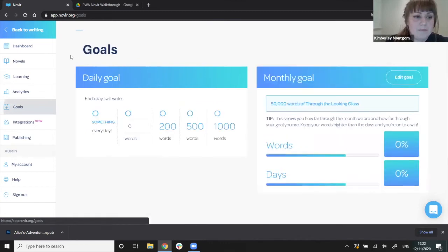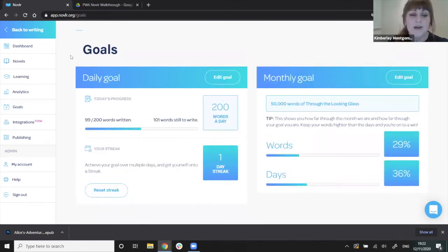Let's have a look at goals. Another community inspired feature. People wanted to be able to track what they've been writing and writing streaks, set goals and things. So you can set a daily goal. I have a low goal to write 200 words a day, which I haven't quite hit today yet. I've still got 100 words to write, but yesterday I did, so I'm on a 1-day streak. If I finish those 100 words, then I'll achieve my 2-day streak. And the monthly goal, I've set 50,000 words on Through the Looking Glass.